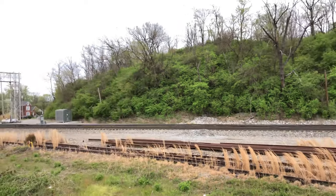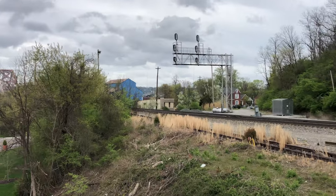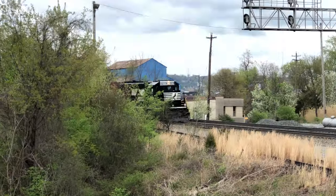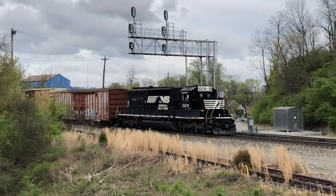But wait, there's more. Of course there always is. Here we go. Got the local coming through here, folks. Check this out. This will be awesome. Just coming off the trestle. Here they come. Sweet. Look at that.